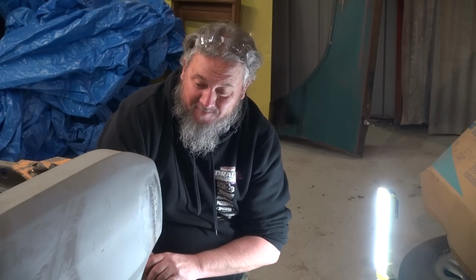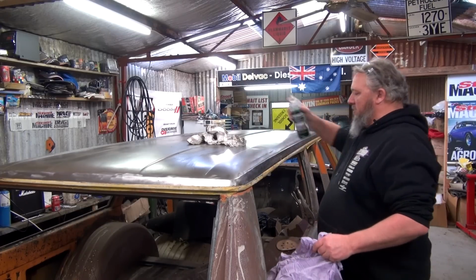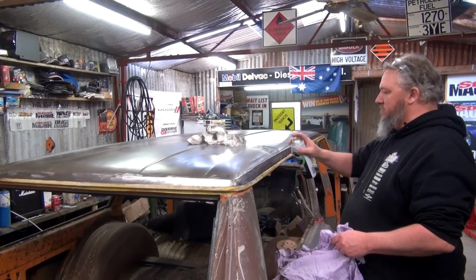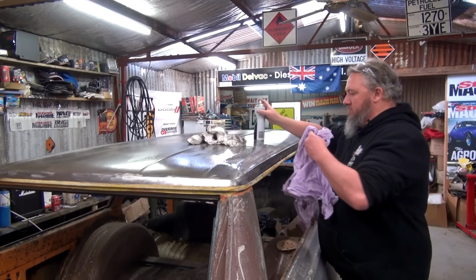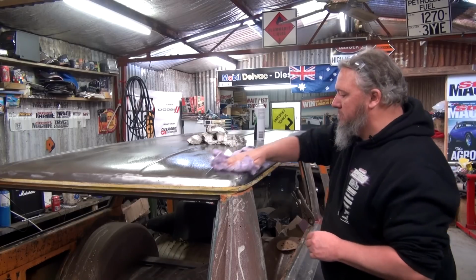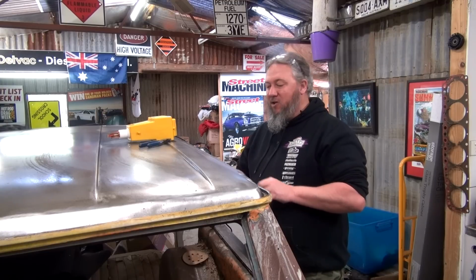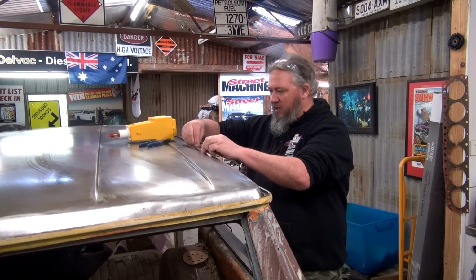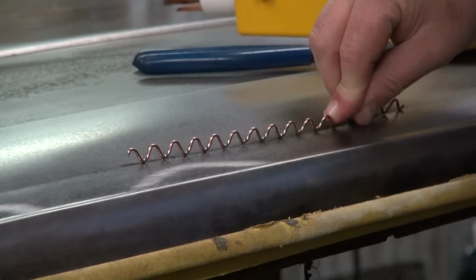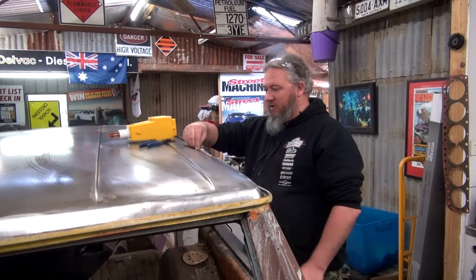should we tackle one of the roof dents? See how we go. Wipe the dust off. Bit of prep wash. Well, I guess we tackled the big job, which is this crease in the roof right here. And I think if we put our wire right there, we should get a good result, hopefully.